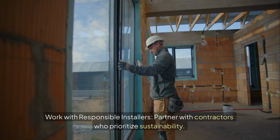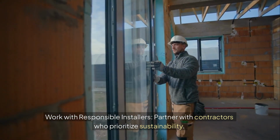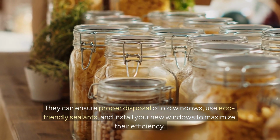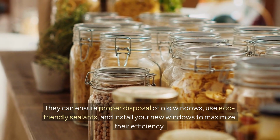Work with responsible installers. Partner with contractors who prioritize sustainability. They can ensure proper disposal of old windows, use eco-friendly sealants, and install your new windows to maximize their efficiency.